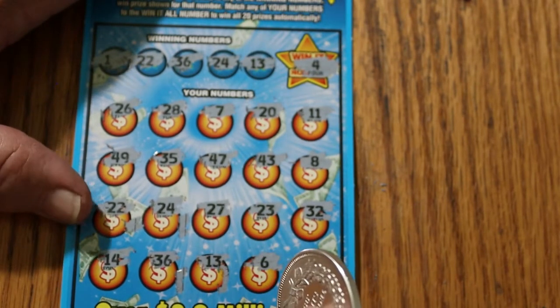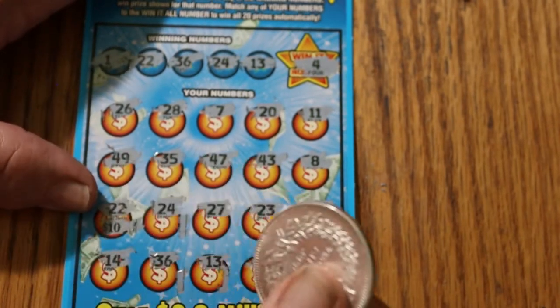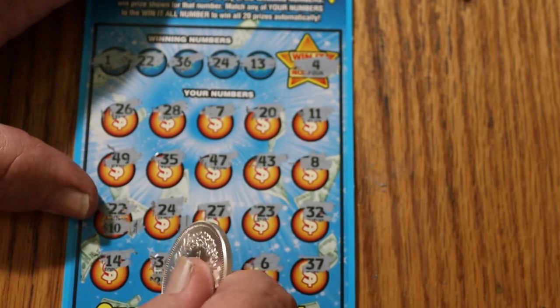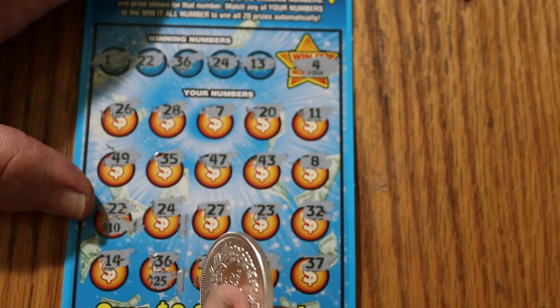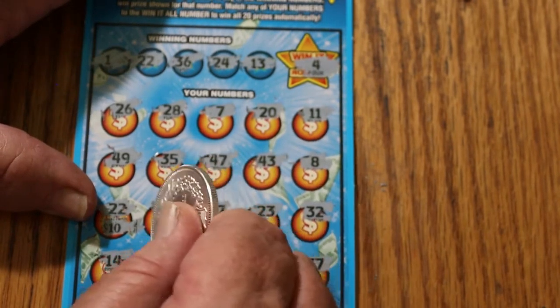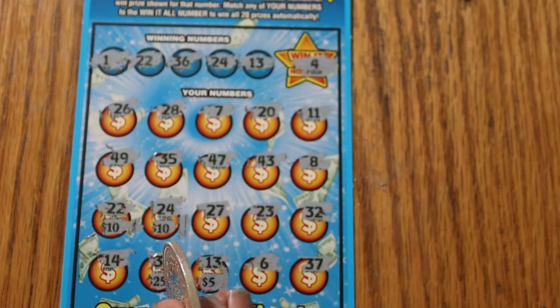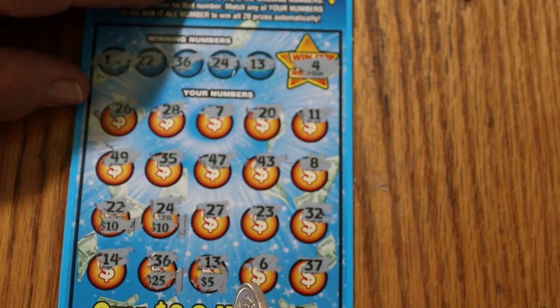All right, let's see what happens. 22, we got a 10. 13, we got a 5. 36, oh whoa, we got 25. We got something going on here. And here we got 10. All righty, we got a 50. Okay, this session went from a zero to right now a break-even session. Outstanding.